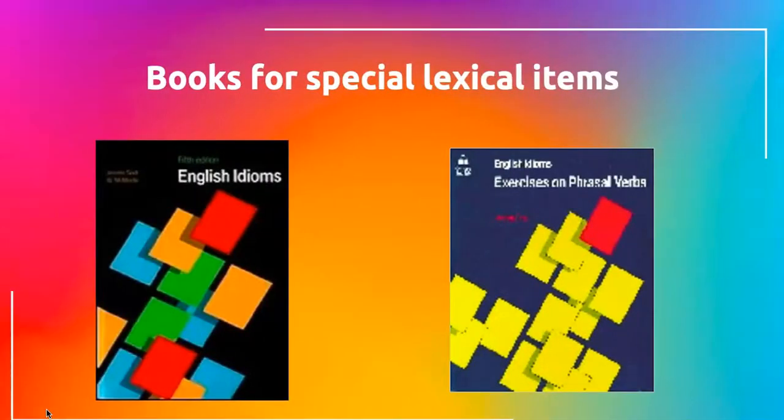Now, if you want to teach some chunks of language, some special lexical items, I would recommend using these two books, and there are more by the same author. Her name is Jennifer Seidl. Okay, we have here English Idioms and Exercises on Phrasal Verbs. You also have English Phrasal Verbs. Okay, so the difference here is that in this kind of book you're going to find the definition, but in this one you're going to find the definition and some cool exercises for your students. So you might want to have this one first and then buy this one second.